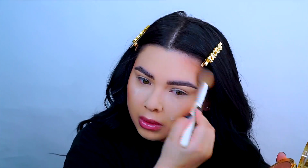So don't worry if it looks really harsh right now or if it looks too warm. I'm gonna go back and blend everything and it's gonna look amazing. So I do it on my temples, cheekbones, and jawline just to define it, to make sure that I do look like I've been working out and not eating too many tacos.